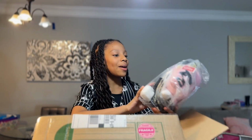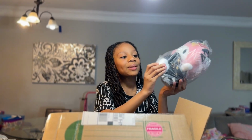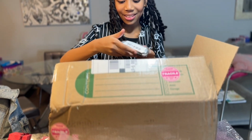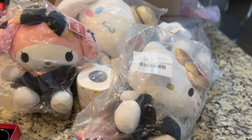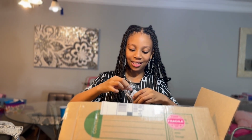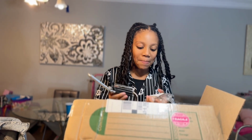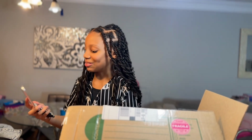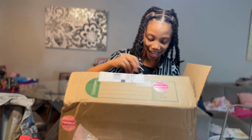My Melody. Look, she has those bows on, and it says My Melody on her foot. Oh my gosh! So cute! What's this? It's the whole collection! I think that's the whole collection. What's that? I don't know what this is. Oh, it's a hairbrush! I forgot people had these. Cute! I didn't know this was a hairbrush. I thought this was like a fake phone or something. Next.